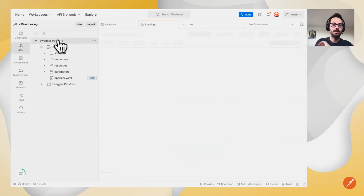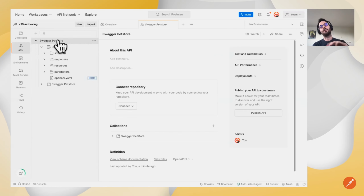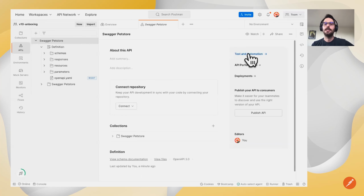Now let's go back to our API overview. And if you've worked with API before, this UI is pretty new. We used to have tons of tabs in here, one for define, one for development, testing, deployment, etc. We've tried to kind of make it easier and centralize it all in the same place. So now only from that page, you can see the test and automation, API performance and deployments if you had any. Same again, you can publish the API to the network.